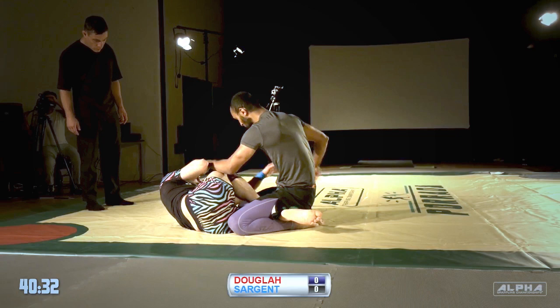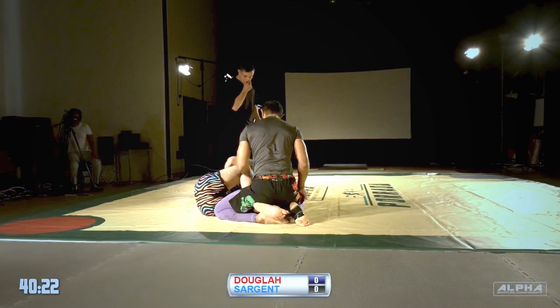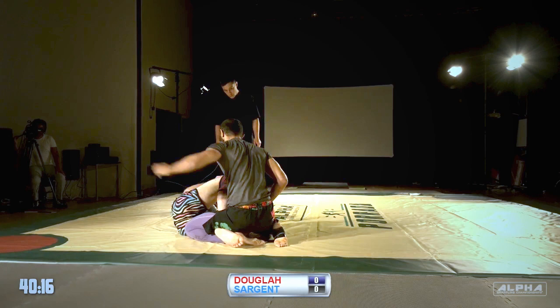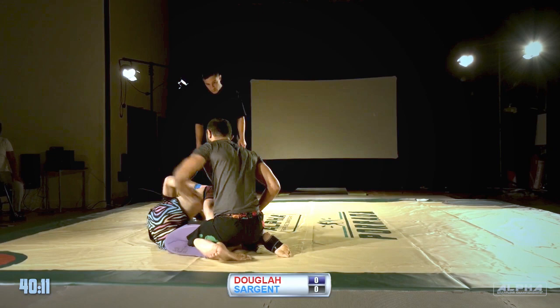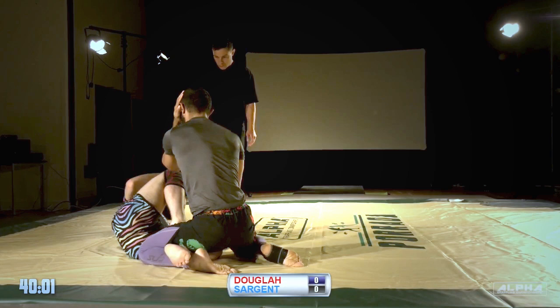Omar sitting back into Mo's half guard and just happy to sit here and strike. Mo has to defend himself somehow. He has to look for openings himself, or at least hit back, strike back at Omar. Good strikes there by Omar, I beg your pardon. Mo must be feeling those. They must be accumulating. Again, more strikes by Omar.